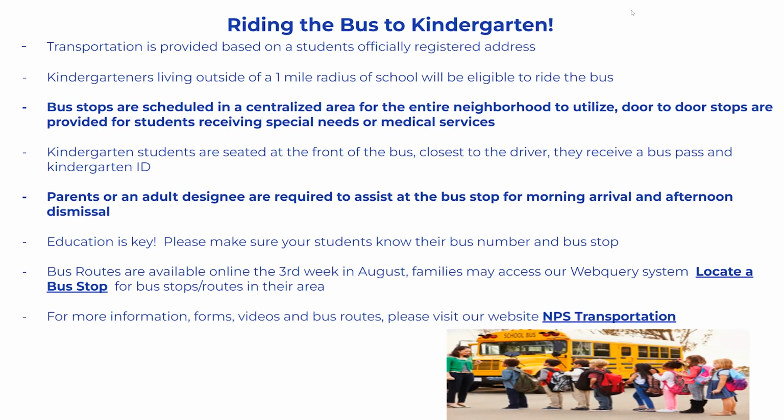Education is key. Please make sure your students know their bus number and bus stop. It is suggested families familiarize themselves with this information prior to school starting. Bus routes are available online the third week in August. Families may access our web query system by clicking Locate a Bus Stop for bus stops and routes in their area. For more information, forms, videos, and bus routes, please visit our website by clicking NPS Transportation.